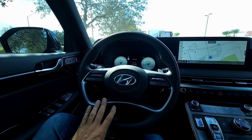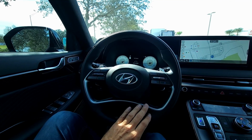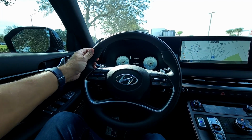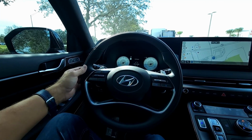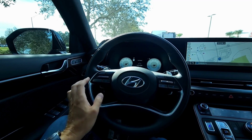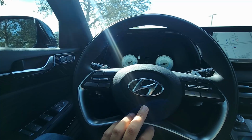Now, as far as the steering wheel, we have this different design steering wheel. Hyundai's been putting those on the Genesis and Hyundai vehicles. Some people like it, some people don't. Let me know what you think. But it's very nice to the touch. It's leather wrapped. It has a little thicker portions right here for better grip. And then the Hyundai logo, which is not shiny.